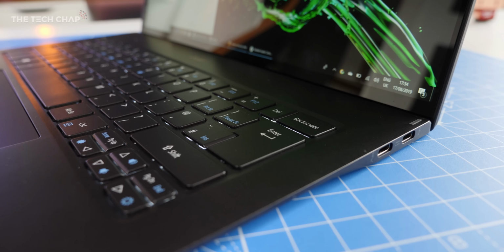So a couple of weeks ago, after my Dell XPS 15 review, I posted on Instagram saying that I was getting just, I don't know, a little bit bored of laptops, like there wasn't as much innovation in the laptop space as maybe there was in mobile phones, which I still think is kind of true, but it is good to see something just a little bit different here.